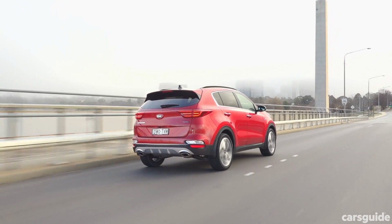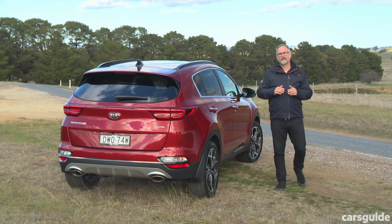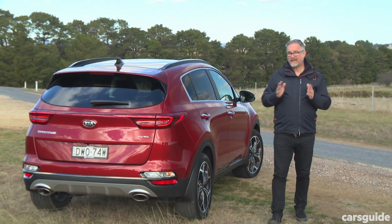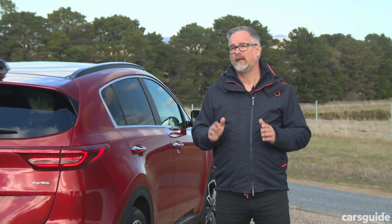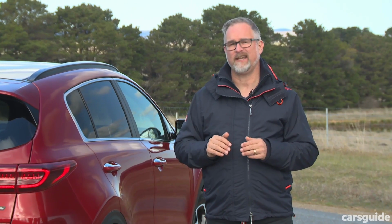And so while there's not a lot to see on the outside, the changes to the ride and handling and to the safety make the Kia Sportage an even stronger contender in that hard-fought mid-sized SUV space.